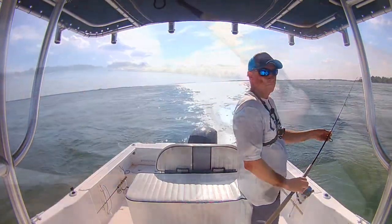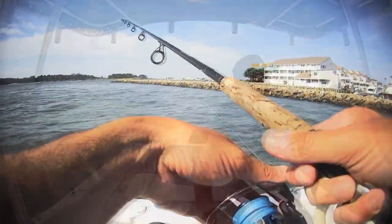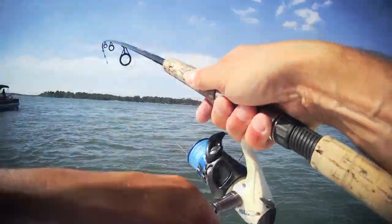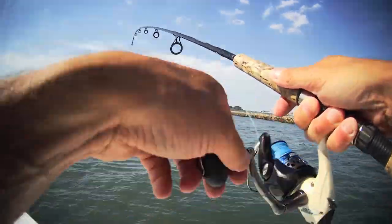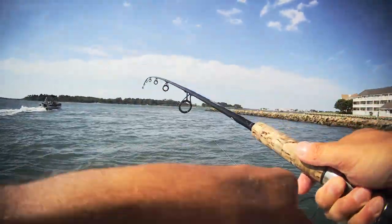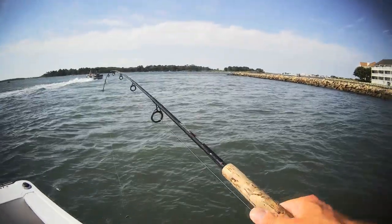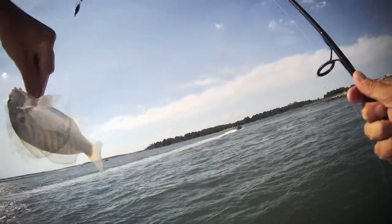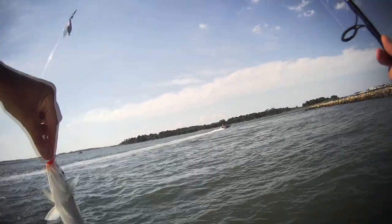Drifted lots of times, probably at least 40 drifts. Spent the whole afternoon in this one spot and did pretty well. We caught enough croaker for a meal, but towards the end when the tide started to slow down a little bit, we started to get back into the spot. So we decided that we baked in the sun long enough and decided to call it a day.